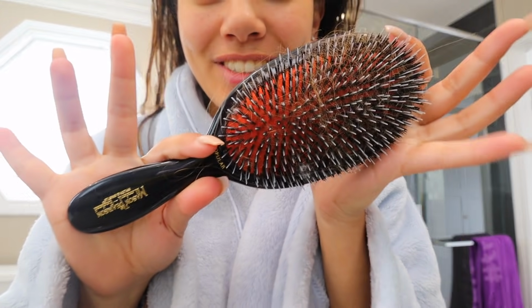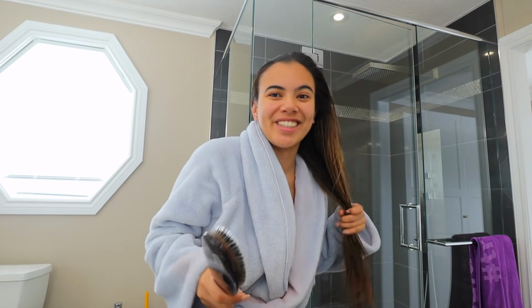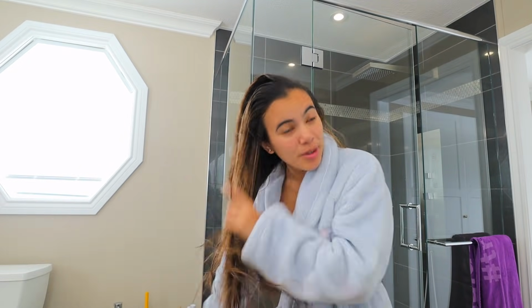Matt got me this brush. I love it so much. But there's a lot of dupes for it. A lot of companies make dupes for it. And honestly, I have them and they're just as good. Normally, my hair is super knotty after. Do you see? I was in the shower.